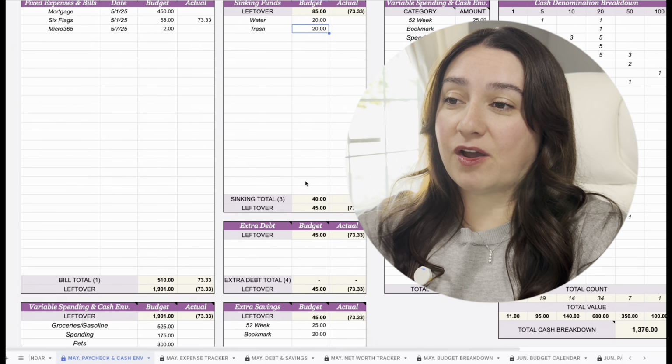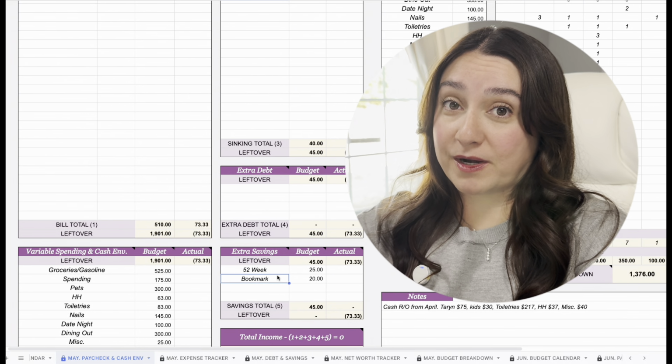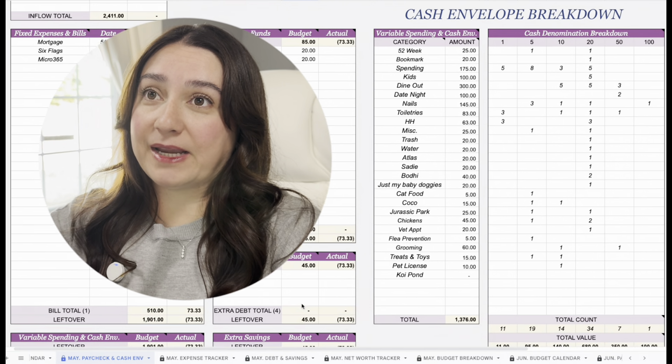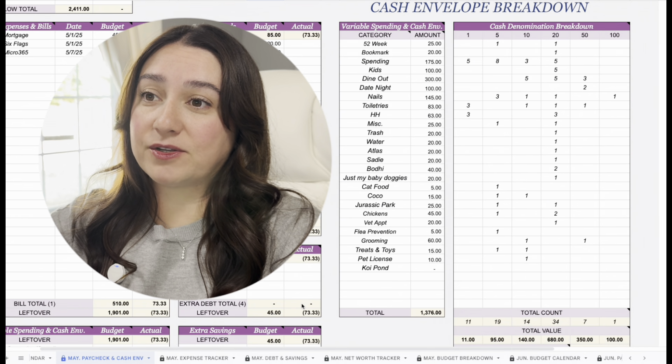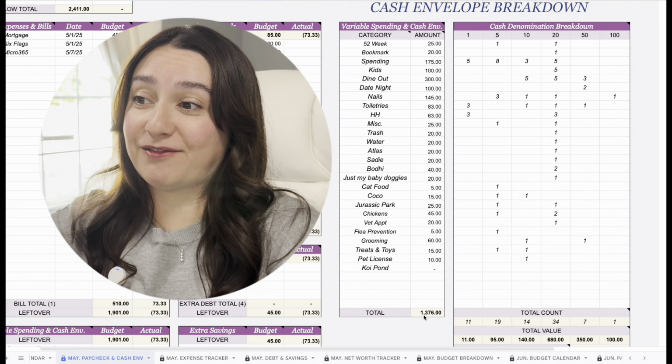And then I did not forget this week, but we have our 52-week savings challenge and our bookmark savings challenge. So that was a total of $45. So I have my cash envelope breakdown right here. So basically we are going to be cash stuffing $1,376. So that's how I'm setting up our first paycheck for the month of May. Every dollar has a job, and now we get to cash stuff, which is my favorite part.